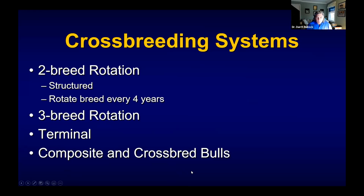So, some different crossbreeding systems we have. We're not going to go into a lot of detail. I've got some diagrams to show you on these rotations in a second, but we have what's called a two-breed rotation, and we have two different types, and I'll discuss both of those. We have a three-breed rotation. We have terminal cross systems. I don't have a diagram for that, but a terminal cross is simply where you purchase your replacement heifers, and let's say you buy black baldy replacement females, and then breed them to a terminal breed, let's say a Charolais, and then you sell all the calves.